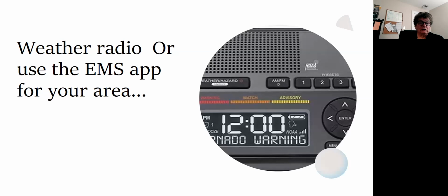One of the things that you will want to have is either a weather radio, which is battery operated, or you put the emergency app on your telephone. If you go to colorado.gov/emergency, Colorado has 2 apps, and I have both of them on my phone right now. One is an alert, and the other one is actually an activation.